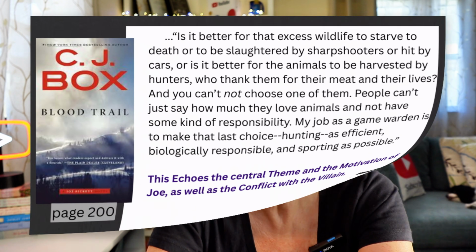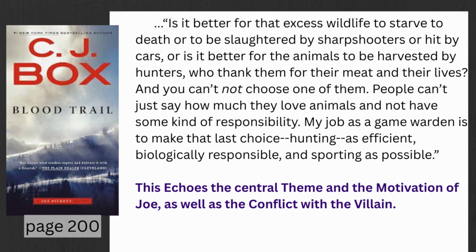He starts talking about population control and how that's our responsibility as humans. "My job as a game warden is to make that last choice, hunting, as efficient, biologically responsible, and sporting as possible." So we've shown what the characters are like. We've echoed what is happening in the plot because there is a hunter hunting the hunters. And we've also brought some ethical questions to the forefront just in this little teeny tiny conversation in the middle of CJ Box's Blood Trail.